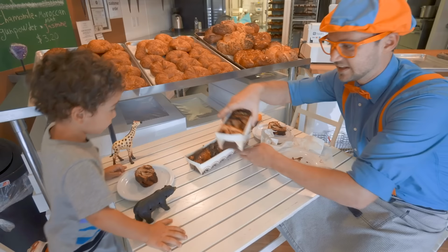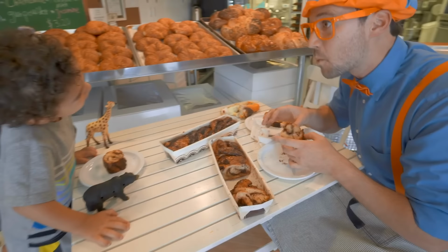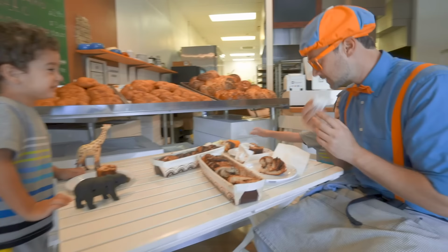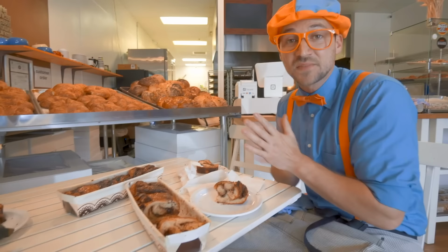Mmm. Oh, it smells so good. Mmm. Mmm! Tastes really good too. Hey, do you like yours? Yeah. Yeah. I like more. Oh, it was so much fun baking all these goods with you today at Lior the Baker's place in Scottsdale, Arizona.